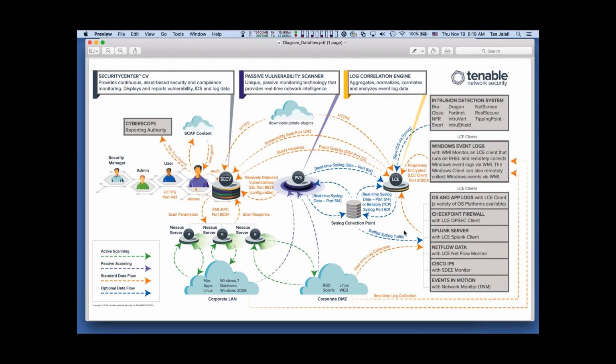Now, in today's organizations, you have firewalls, you have IPS, you have SIEMs, you have encryption for data at rest, data in motion, SSL management. You have so many components. How do you really track? So Tenable gives a total turnkey solution where you can tie in all those loose ends into one single solution. So you can feed all that data from all these different components into LCE, and LCE can just push that back into Security Center.